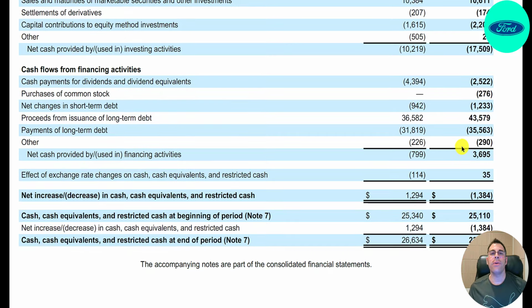They had a cash outflow of $3.7 billion in their financing section. They paid $2.5 billion in dividends, a lot lower than last year. Last year it was $4.4 billion. The stock price was probably a lot higher last year. That's why they paid more dividends.